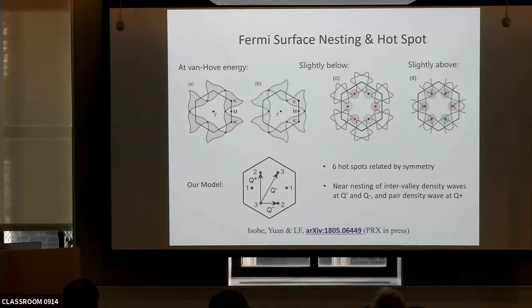So this is what the Fermi surfaces look like, okay? At least what we think it looks like. And you see that these are Fermi surfaces coming from two different valleys. They are really independent of each other. And you see that there are these Dirac pockets surrounding the Dirac points. And at this Van Hove singularity, the pockets from two corners of the mini Brillouin zone start to touch each other. So this is the Van Hove singularity.